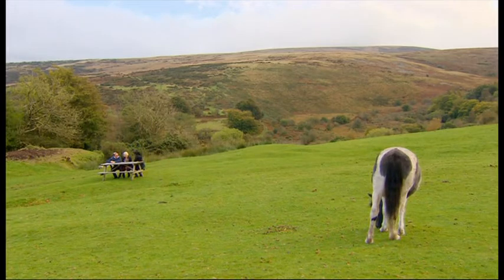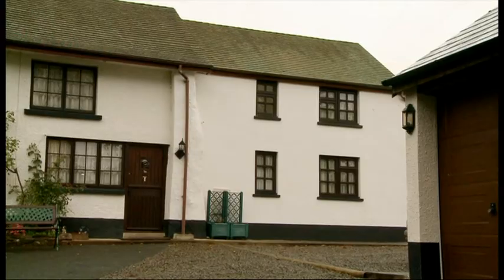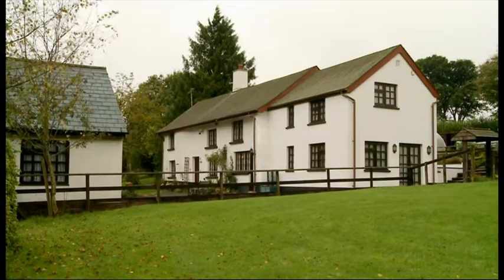Now, we've been to 3 properties and it's time to find out what you've decided to do. So let's recap. We started with the old blacksmith's cottage. Well, I loved the situation in the garden. So outside was cool.